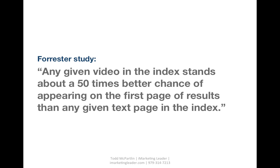Now, this is a little bit outdated information in my mind, but according to Forrester, any given video in the index stands about 50% better chance of appearing on the first page of the results than any given text. Now, how is that taken and what context is that in? Obviously there's a lot more text to be indexed out there, and Google used to rank videos very, very easily. They've kind of cracked down on that in the last couple updates as they've made. Now I don't know if it's 50 times or 20 times or 10 times or even 5 times. It's just, it is easier to appear on the first page of results with a video than any given text. Now, there's a lot of caveats.